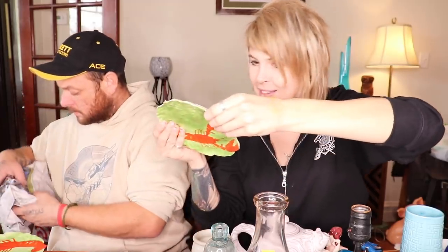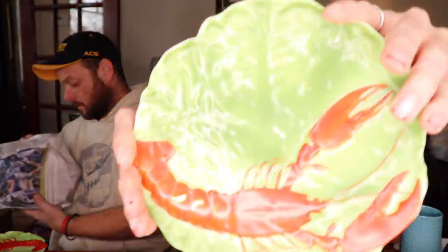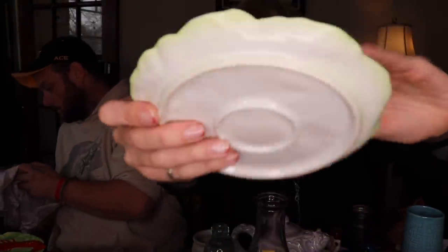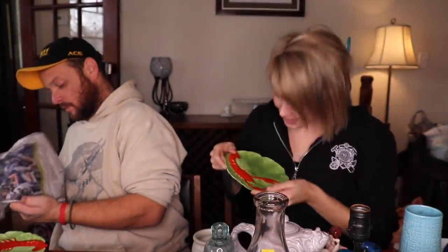Fun plates. No marking on them. Those are great. Lobster plates.